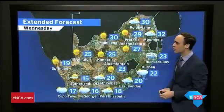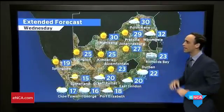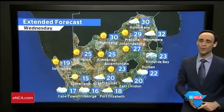A quick check of tomorrow's weather conditions, and we see showers for much of the country's coastline, while inland it's going to be mostly sunny and warm once again.